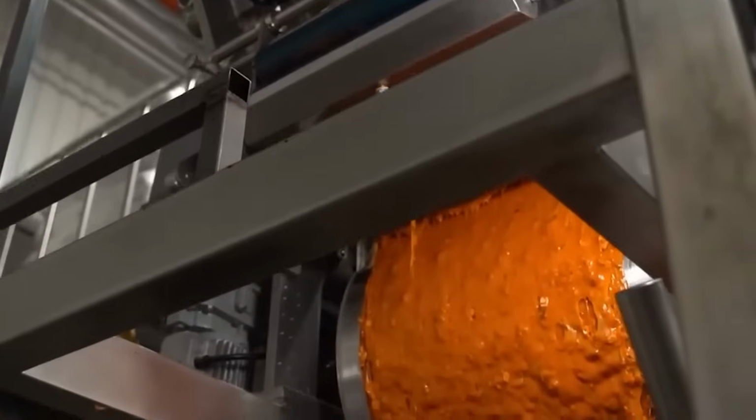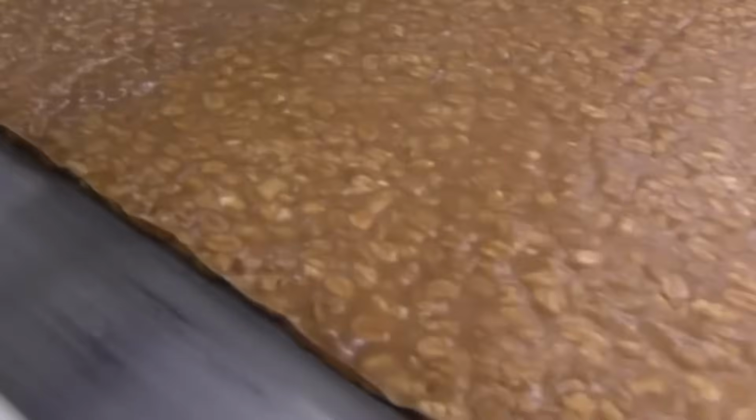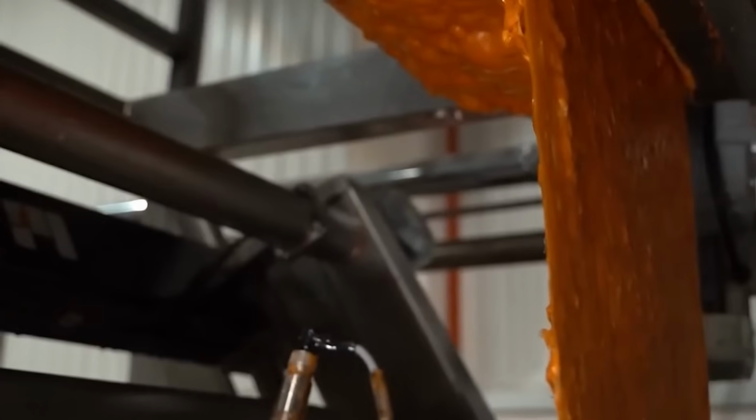The cooled peanuts are then sprinkled over the still sticky caramel layer using a controlled vibratory feeder. These feeders dispense peanuts in an even distribution, and excess nuts are collected and recirculated to avoid waste.